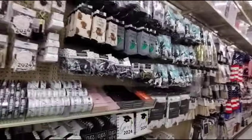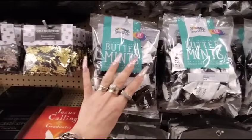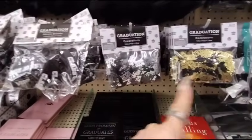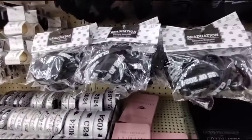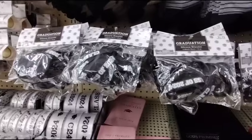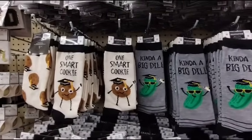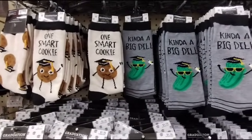All right, Hobby Lobby is also gearing up for graduation. So we have a pack of Buttermints. You get 55 pieces, and these are going to be $4.99. You have the Scatter. You can get this at Dollar Tree, by the way, $2.29. They also have the silicone bracelets for $1.79. Let's see, how many do we get in here? You get 12 pieces.